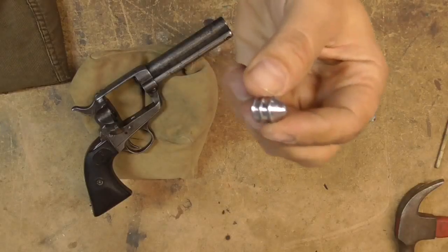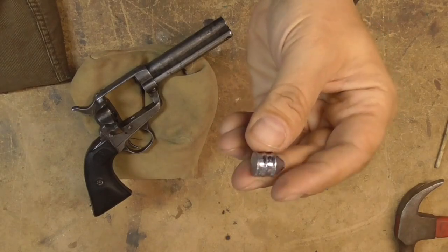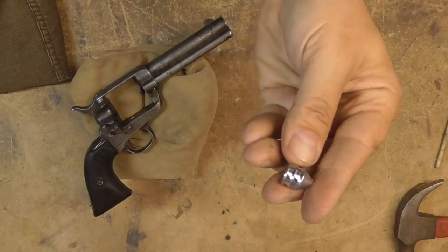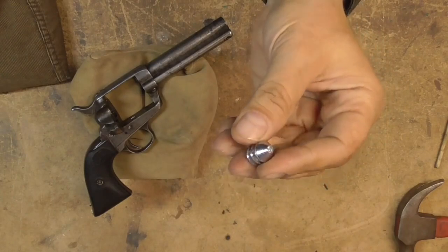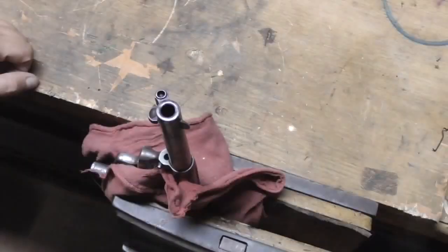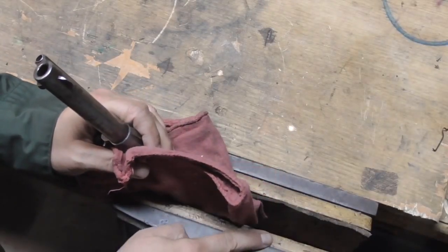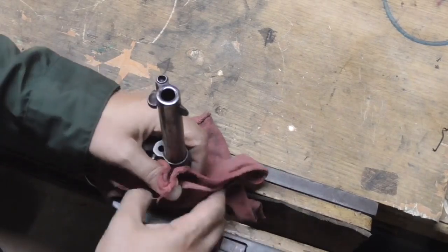This is a .460 diameter bullet cast from a Lee real mold made for black powder. Specifically, I shoot this one out of the Ruger Old Army. We've inserted our gun into our handy dandy wood vise. Wooden jaws, please, with leather.